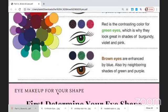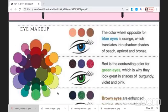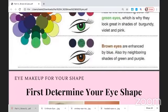And then lastly, brown eyes. Because brown is kind of a neutral color, a lot of shades do work well with brown, but the ones that really make it pop the most are blue shades, kind of the opposite of the blue eyes right here. You see blue eyes go with brown. Well, for brown eyes, blue is going to look really pretty. Also, green and purple look gorgeous, like those gem tones are going to really make those brown eyes pop.